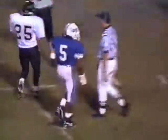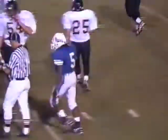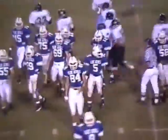Had he got by Ryan Harris, he may have set sail, but Harris made a diving tackle and stopped Stafford as he crossed the 40, and we'll move it down to the 37. Yeah, that was a good play. We scored our touchdown on.